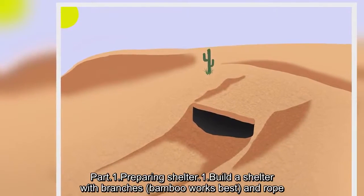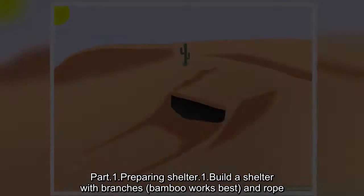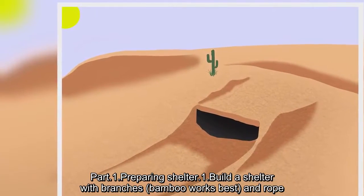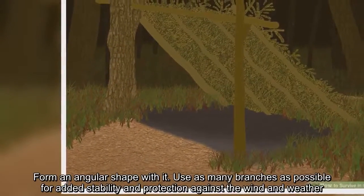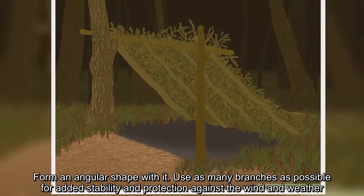Part 2. Preparing shelter. Step 1. Build a shelter with branches, bamboo works best, and rope. Form an angular shape with it. Use as many branches as possible for added stability and protection against the wind and weather.